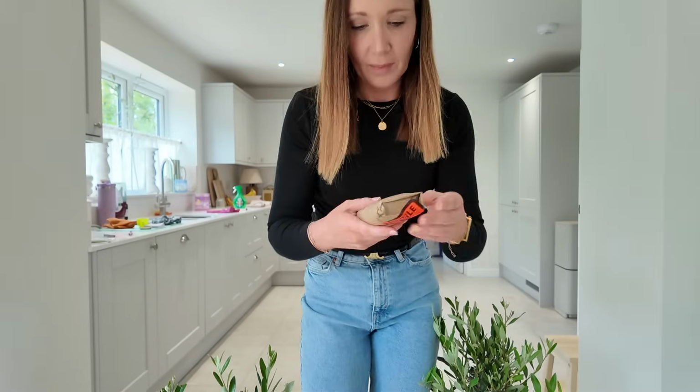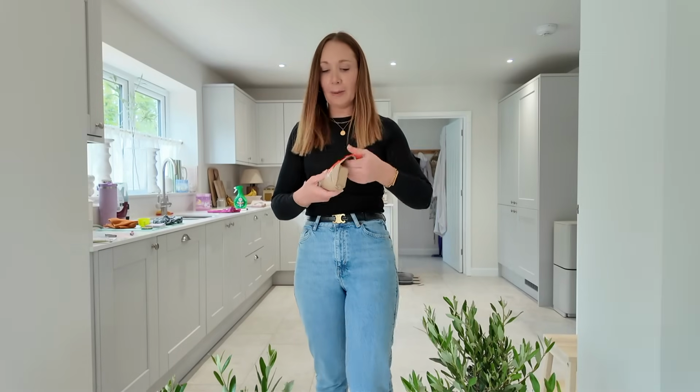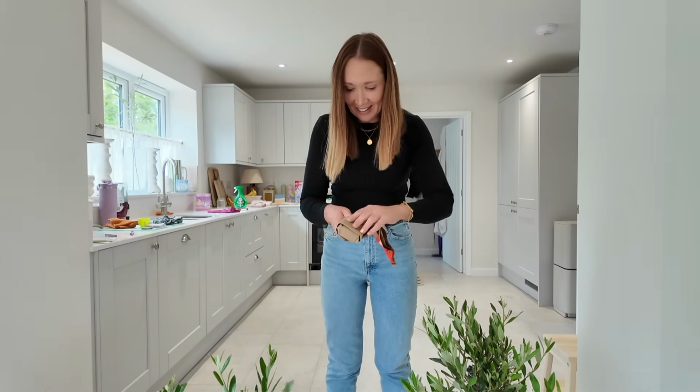I'm so sorry that I'm hunched over. I don't know why I just didn't find my tripod. Anyway, this one, I actually have no idea. Let me take a step back. I have no idea what's inside of here.